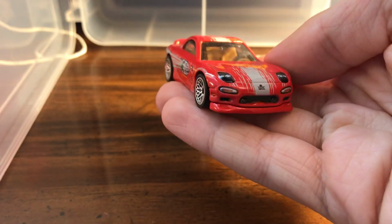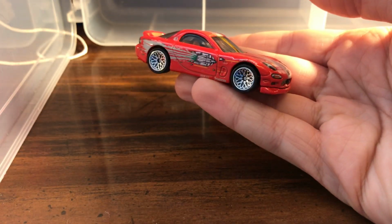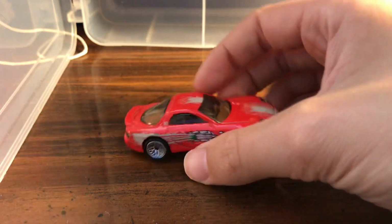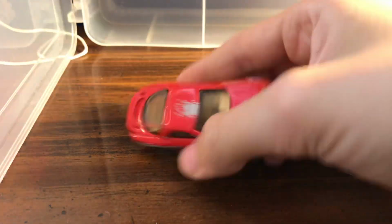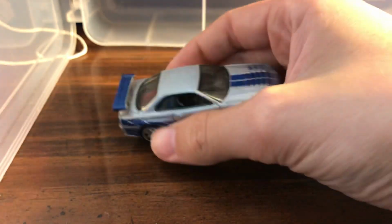We got the RX-7, which they are re-releasing this year for whatever reason. I don't know why. I'd rather them re-release the Eclipse with some better wheels. But it seems like this one is getting re-released exactly the same, which is interesting. Probably not going to pick that up. And then we got the R34, of course. Have to throw that in here.